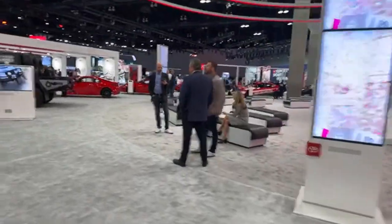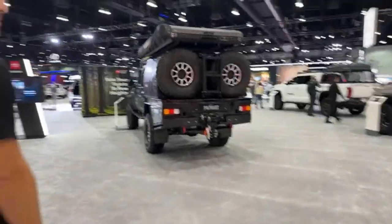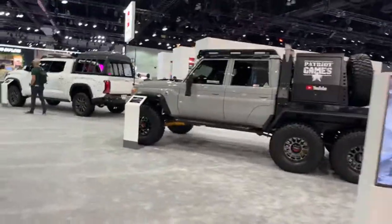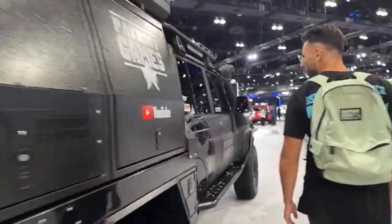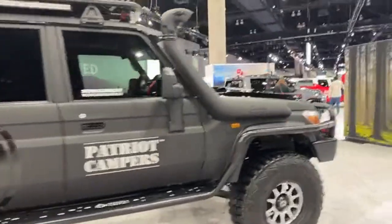I'm more interested in these trucks though. So these look like they're possibly beefed up Land Cruisers, for those of you who can appreciate the Toyota Land Cruiser. These are legendary vehicles. Now this one is a monster, a monstrosity. God, Lord. Yeah, this one's pretty cool, guys.